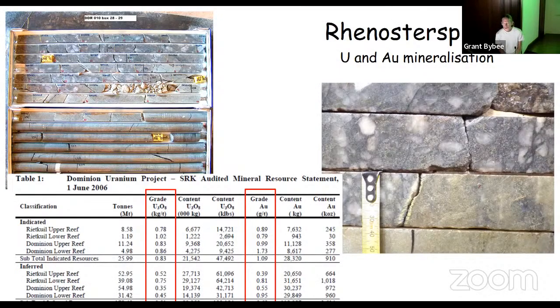As I said, this unit has been explored quite a bit in the past because it contains a bit of uranium and gold in quartz pebble conglomerates, similar to the reefs that you find in the Witwatersrand Supergroup. And here is a mineral resource statement from 15 years ago. You can see the gold grade is rather low, but gold was not really the target for these rocks. It was always uranium that is much more enriched in these rocks. And it was uranium that was mined until around 60 years ago at the Dominion Reefs mine.